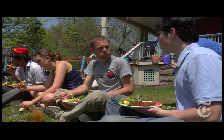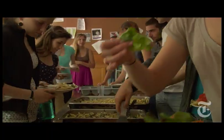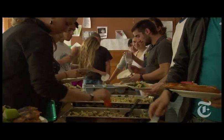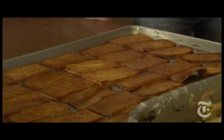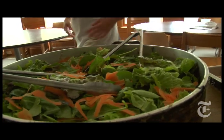Most of us eat at the co-ops on campus. And so the co-ops are student run. We do all the cleaning and cooking for ourselves. There are, I think, about 600 people on campus in the co-ops. And we serve mostly vegetarian, local, organic food that comes from the local farm or other Amish growers in the area.